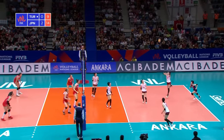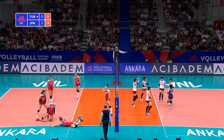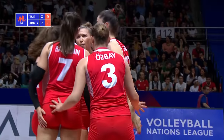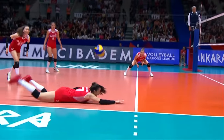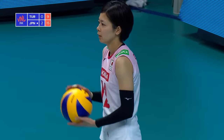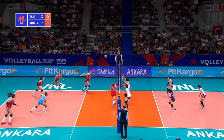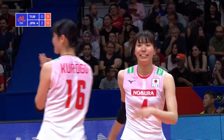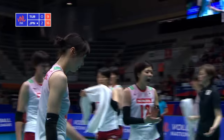Kabata with a diving save to keep it alive. Here's the third contact. And the deflection catches out Baladin, who did get a hand beneath the ball and keep it alive, but then Özbek was unable to assist. So the back-to-back points stitched together by Turkey. That run has been broken. And it's Japan who bring up the technical timeout with a 7-point advantage, trailing by five.